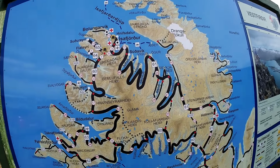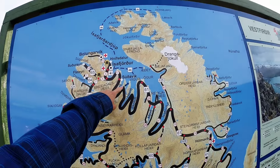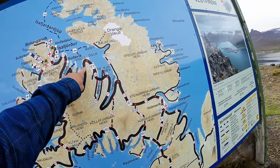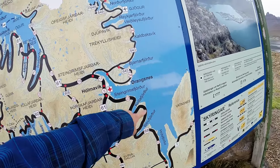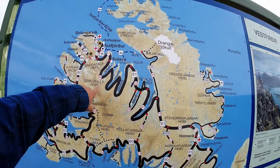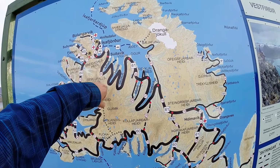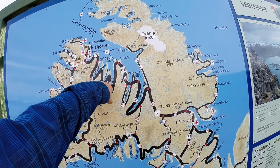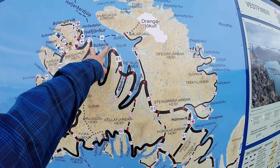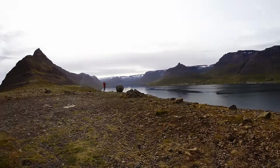Here's a map of the Westfjords of Iceland. I want to show you where we are. We are currently right here. So we started our journey into the Westfjords from all the way down here. We went winding along here. That little place where we stopped for delicious waffles was back here. And so we are pretty close to this town called Suthavik, which is off in the distance here. Sarah's taking some pictures.